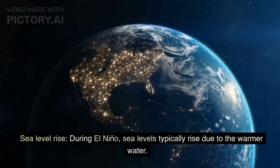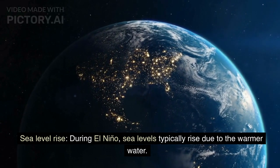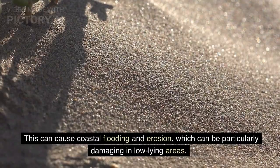Sea level rise. During El Niño, sea levels typically rise due to the warmer water. This can cause coastal flooding and erosion, which can be particularly damaging in low-lying areas.